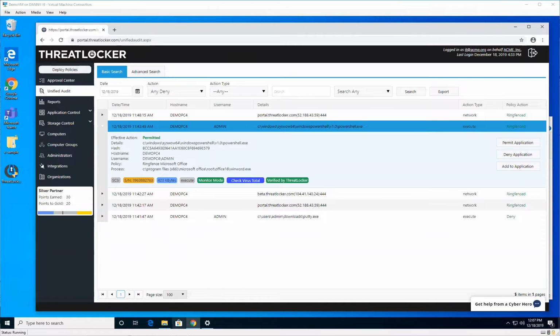In addition to that, we've gone one step further. We don't just want to be able to control what can run and what can't run, but also, once an application is running, what can that application do? Can it access the internet? Can it access your files? Can it interact with other applications? Take Microsoft Office, for example. That's a legitimate application that's on the whitelist, as is PowerShell in many cases. That doesn't mean we want Microsoft Office to be able to call a PowerShell script or call regsvr.